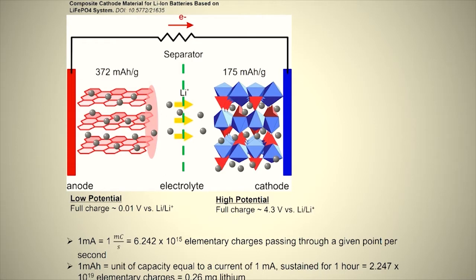So it works by stripping a lithium atom of its electron, passing the electron through the circuit. The lithium diffuses from one electrode to the other, reunites with its electron, and you can do that reversibly on charge and discharge. Pretty great. The full potential is about 4.3 volts between the cathode and the anode, so it's very high energy density.